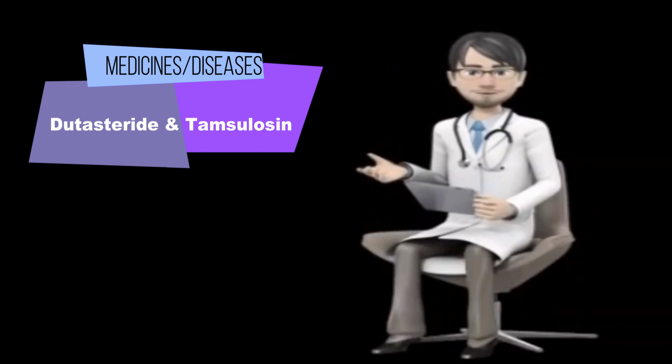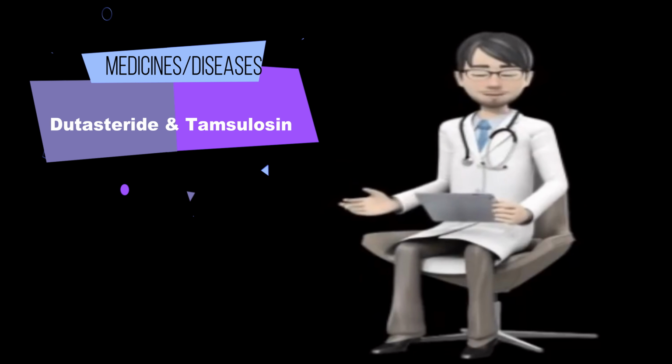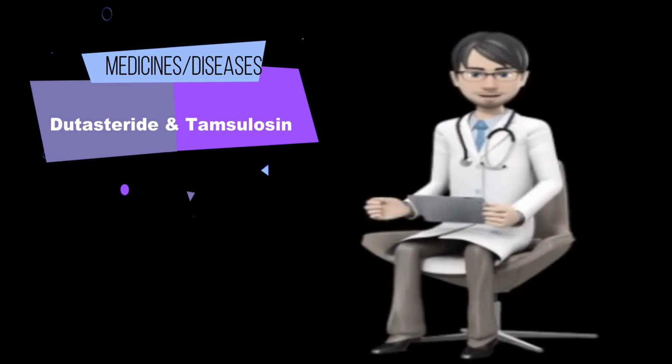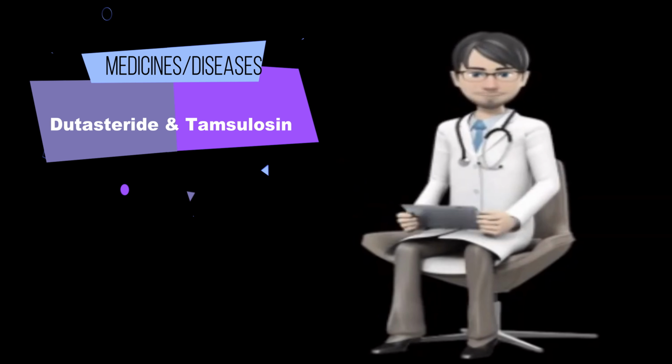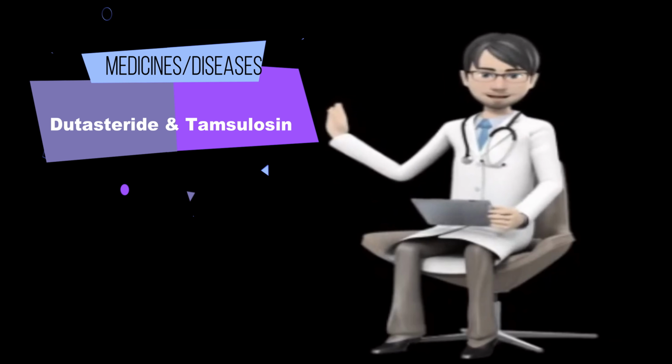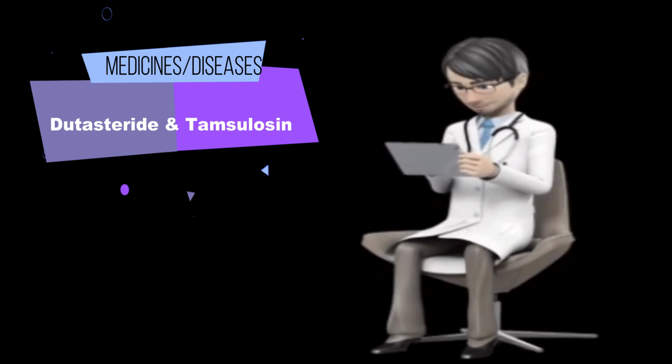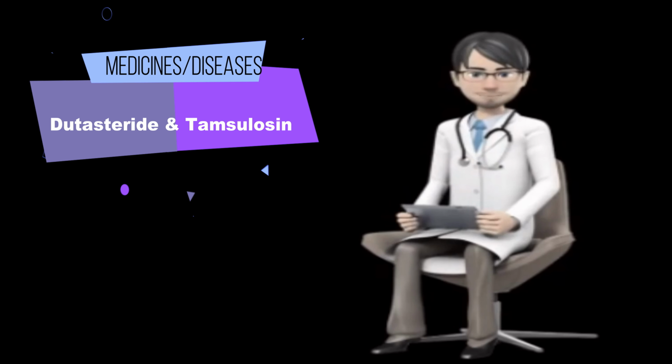Dutasteride and Tamsulosin. Generic name: Dutasteride and Tamsulosin. Brand name: Jalyn. Dosage forms: oral capsule, 0.5 mg to 0.4 mg. Drug class: 5-alpha reductase inhibitors, antiadrenergic agents, peripherally acting. What is Dutasteride and Tamsulosin?